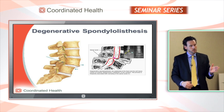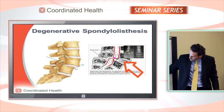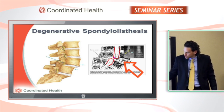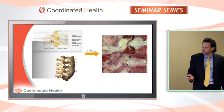You get those symptoms of stenosis or radiculopathy. And you can see that here. You can see one bone slipping relative to the other one. It gets this kink. All the nerves are going down this tube, and you get a kink there. And that hurts. Again, all about the holes.